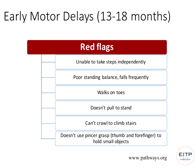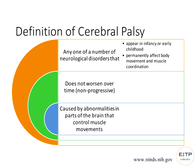We know there are several reasons why kids may walk on their toes, but we should be paying attention to that. And then from more of an OT perspective, kids who are not using a pincer grasp at this late age, that is a big concern.